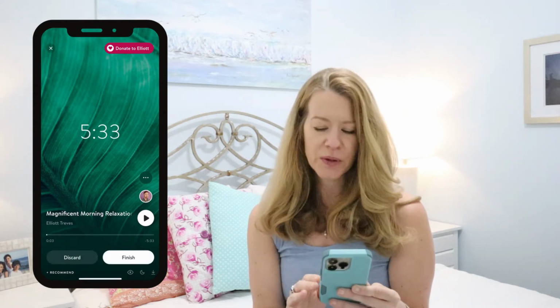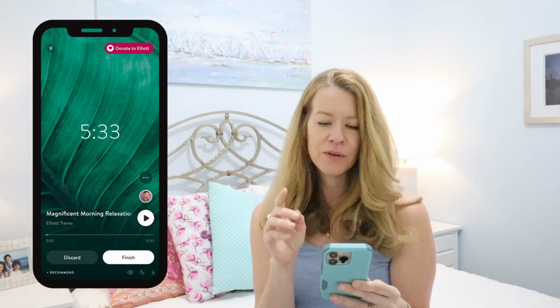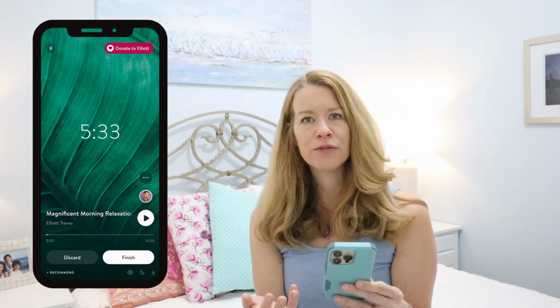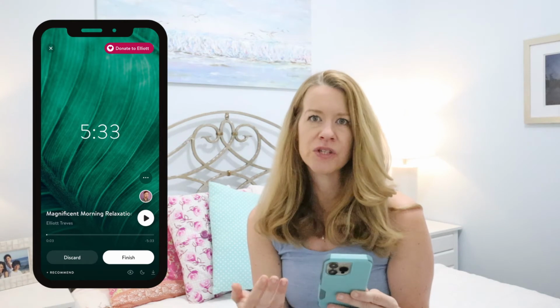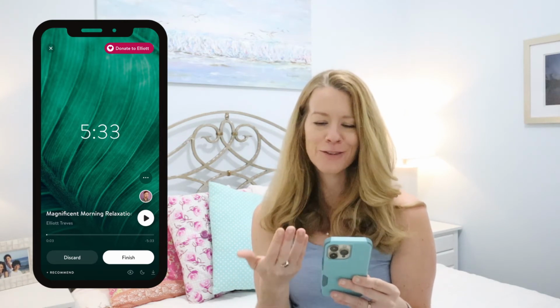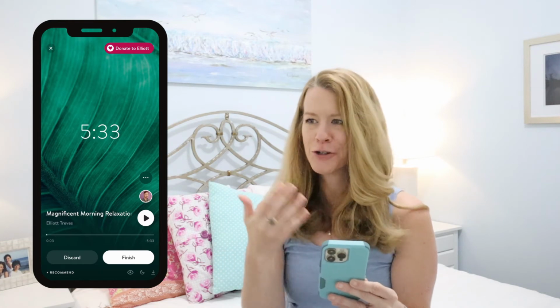When you are finished with it, it will then give you the ability to donate to the person. So I love that if you are doing a free app and you find this person that you really just love, you can start paying or contributing or donating. I like the word donate. It's very altruistic.